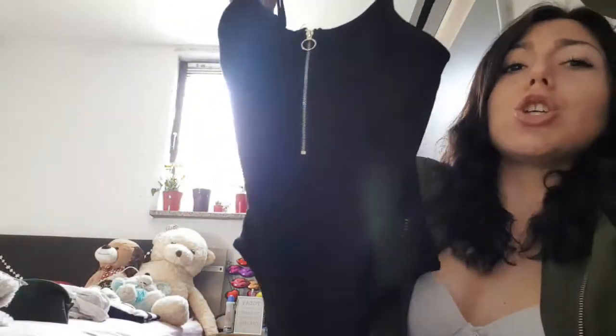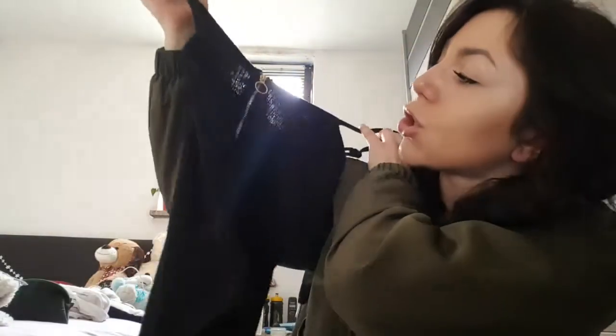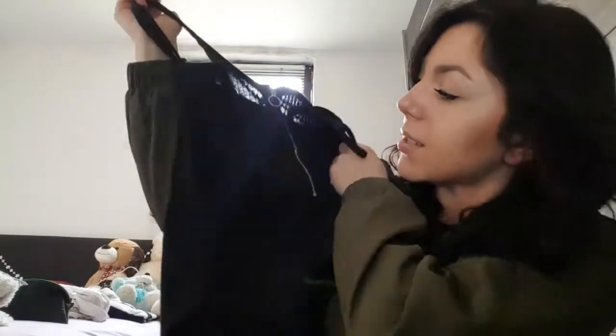I can't remember, I think I know what this is. It's a bodysuit with a zipper in front. Let me open it up to see if that's really it. Yes, that's it. You see, it is cute. I got this in a size small, and it was almost $10, $9.65. So it was a really nice price. I was surprised, but it's cute, so let's try it on.